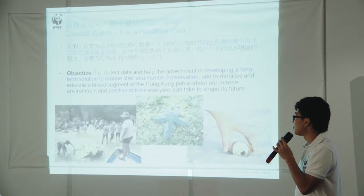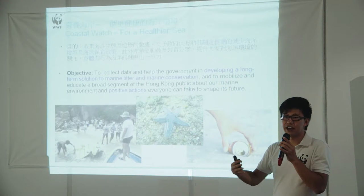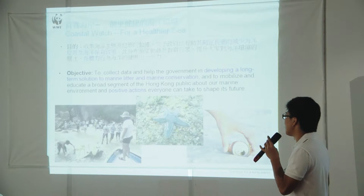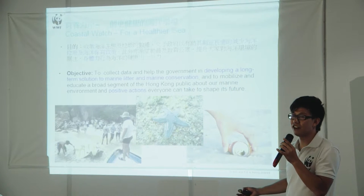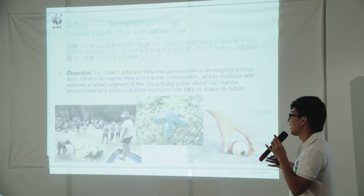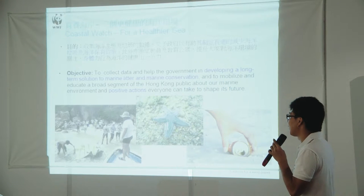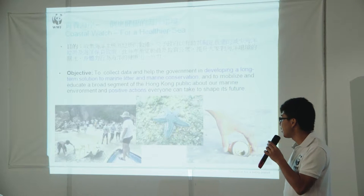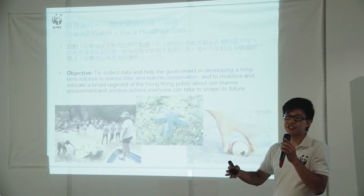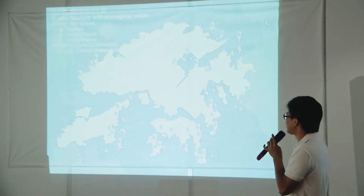So we set up the Coastal Watch Project in order to collect data by asking different sectors of the public to join us for collecting data on the marine litter problem, in order to find out the sources of marine litter and also to suggest possible solutions to the government. And then we also would like to educate the public, to ask everyone to take positive actions, but not just sit here and listen to us, and that's it.